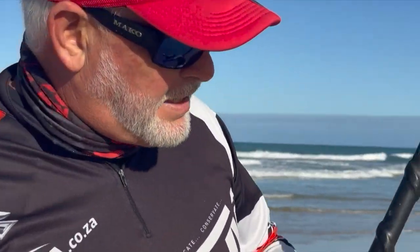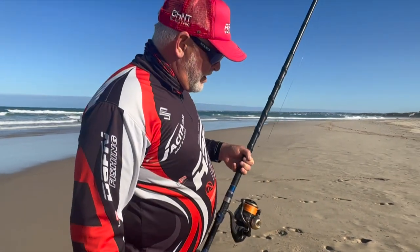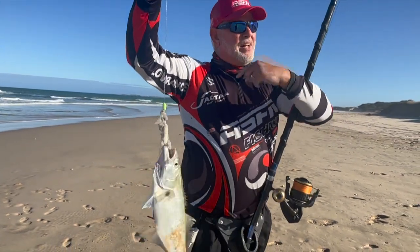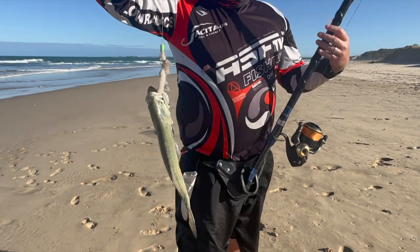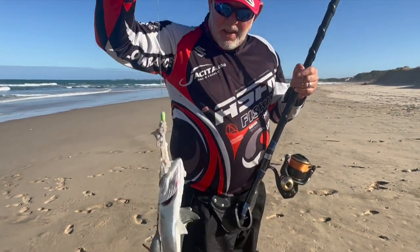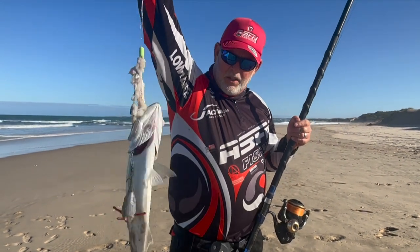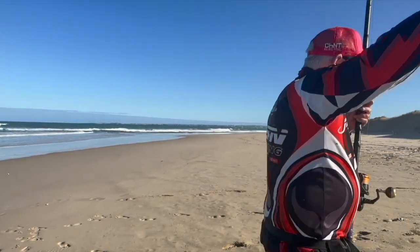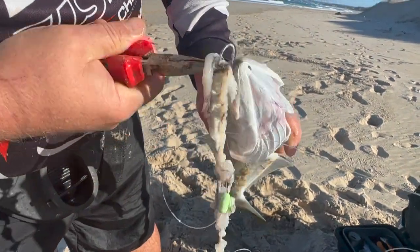I think it started biting earlier already, probably close to 40 centimeters, but immediately it went on. As I clipped over here, I just felt it, and I didn't clip over properly, so I struck nothing, then clipped over, tightened up, and there you have it. Good size shad. It's going to be a lovely dinner tonight. Let's have a look at the hook.